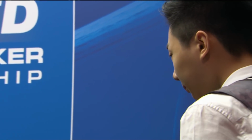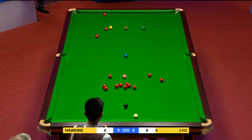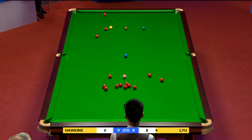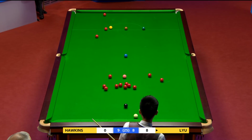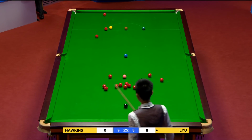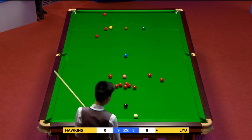Hawkins has got a slight upper hand in this safety battle because he's got this cue ball. It's not very tight to this top cushion, but it's difficult to try and dig down into the cue ball and try and get it back there, so he may only drop back into the pack again.